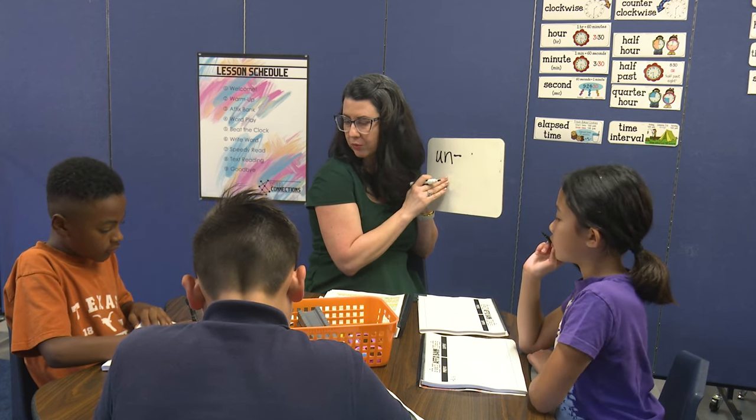Okay, it looks like this. Page 11 in our workbook. We are going to read these together. First, we're going to do what we call an echo read. Who knows what an echo read is?